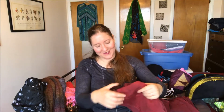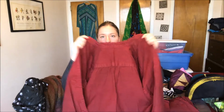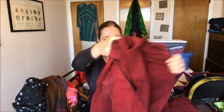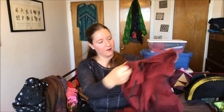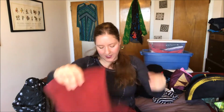Oh, these are from when I was in a court costume. So I was basically a fancy court lady, and so these are split up the front. They have a tie neck, and they have detailing on the sleeves. I wore these for a couple of years, and they're still in decent shape, but I don't think I need to keep both of them. I don't think that's necessary at this point. So I think I'm going to keep this one because I like the cuffs better. So this one I'm going to keep, and this one I'm going to let go of.